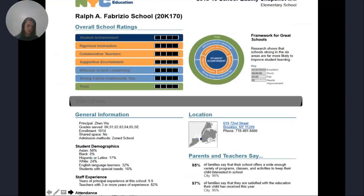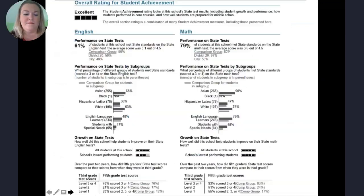For the 2018-2019 school year, the second year of SGI implementation, we again scored an excellent rating in student achievement, once again measured by 4 bars. Last year's performance on the ELA standardized state exam was the last measurement that we had because of COVID.